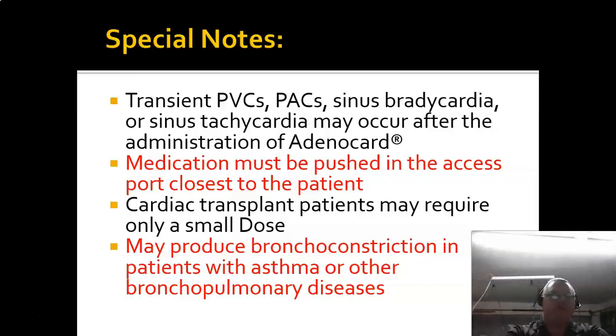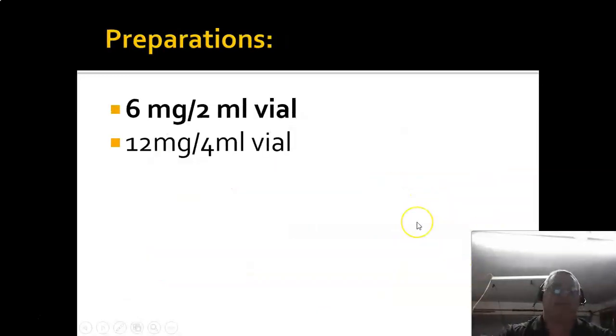Guys, a small dose is all you need if you've got a transplant patient. Remember, it works very quickly on these guys. And again, watch out for the wheezing, because patients that are asthmatic or have a disease process already, and if they're wheezing due to the COVID issues, it can also cause problems there. 6 to 12 milligrams is what we're going to use: 6 milligrams in a 2 milliliter vial, then 12 milligrams in a 4 milliliter vial.